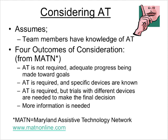The third possible consideration outcome is that AT is required, but trials with different devices are needed to make that final decision. So you know the child needs a magnifier, but you don't know how high magnification they need or how large a magnifier will work best. So you're going to try out some different types of magnifiers for that child. Well, who's supposed to do this trialing of the tools?